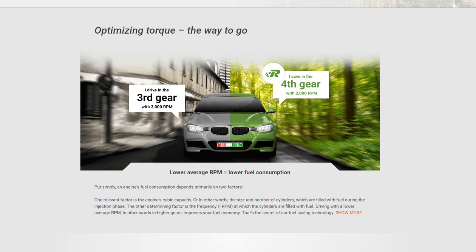And that's basically it, guys. This is how a tuning box, or a remap for that matter, can save you on fuel. You can accelerate at the same rate, but you don't need to use such a high RPM to achieve the same rate of acceleration. You can drive around and use a lower gear, change gear earlier. So for example, in this photo here, I drive in third gear with 3000 RPM to maintain the speed that you want to travel at.